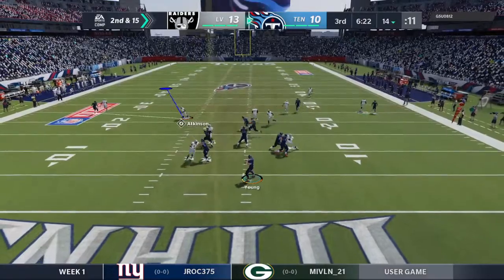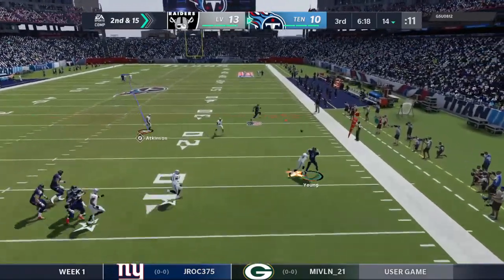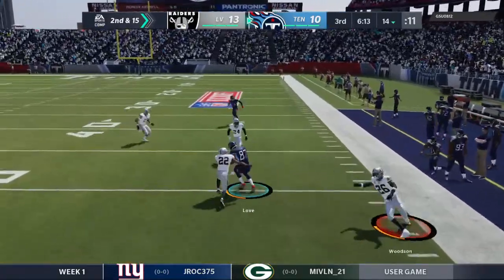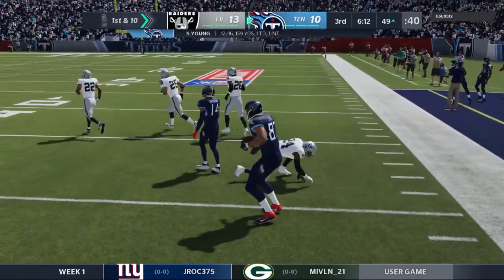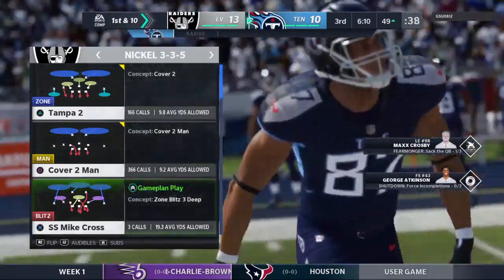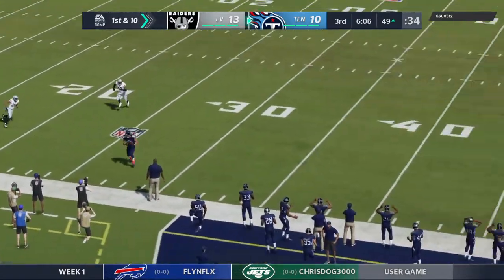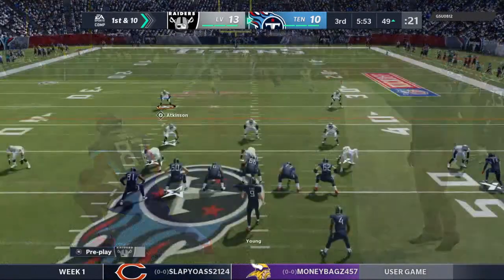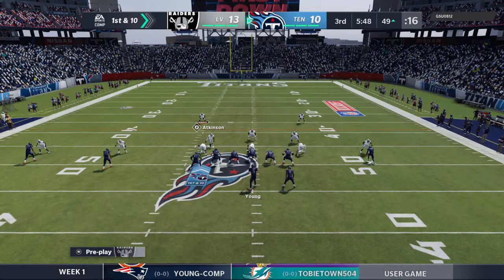Second and 15. Flushed out right. Wide open receiver, complete. And he'll be taken down, but not before they work it across midfield. Boy, he ran free there after the catch as that winds up going for 38. So the line of scrimmage moves all the way across the 50 now as they come up 1st and 10.